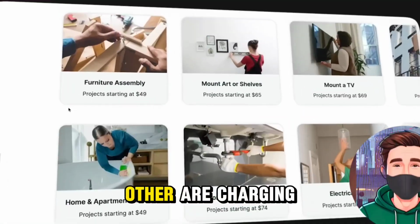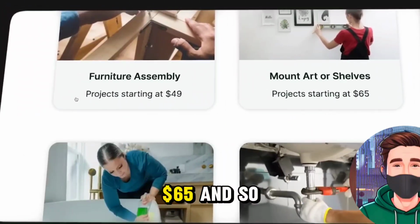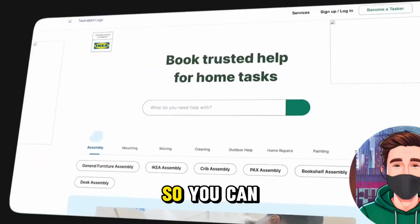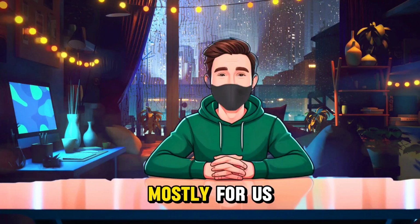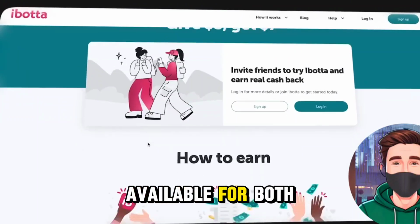And you can see that some others are charging, like, $69 to mount a TV, $65 to put something on a shelf, and so on and so forth. A lot of people are using that. I was one of the clients on here, paying other people to do these things. So you can click on here to become a tasker, and just bear in mind that it's mostly for the US and similar countries.